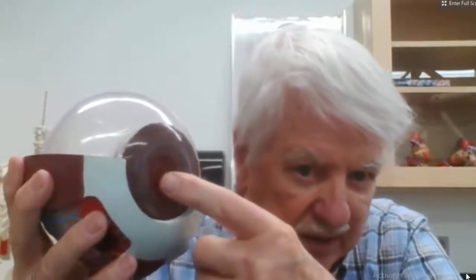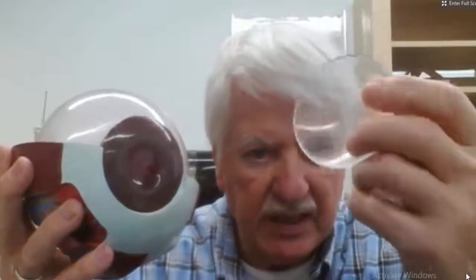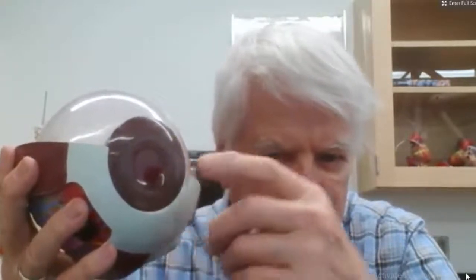And then the next part is the iris. That's the thing that can get bigger or smaller to change the opening. The opening is the pupil. See? And this around it, that's the colored part of your eye, the pigmented part. And it can constrict or dilate that pupil. Okay, so this is the iris. Now there's one more thing. The space between the cornea and the iris is called the anterior chamber. Okay, the anterior chamber is between the cornea and the iris.